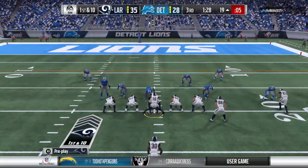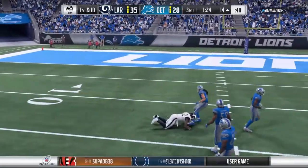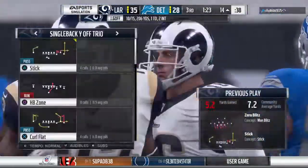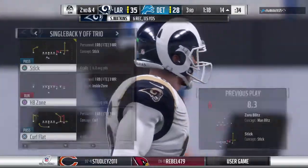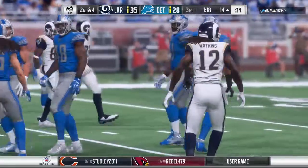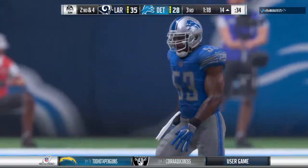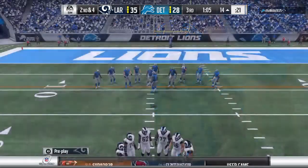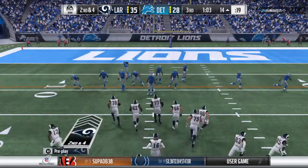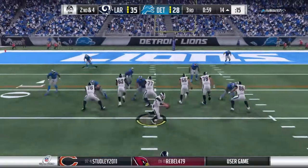Possible run anticipation. Here's the D-line sandwiches together. Now it's gone. This is complete to Watkins on the slant. A gain of 6 there on first. That was a nicely run slant route, and what the receiver's trying to do is make the defender think he's going upfield for a deeper route and then breaks it off, usually after about 3 to 4 steps, and cuts towards the middle of the field. And now what he's trying to do is use his body to keep the defender away from the football and get the quarterback a really nice target.